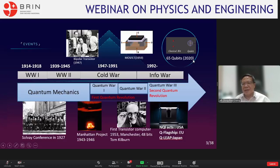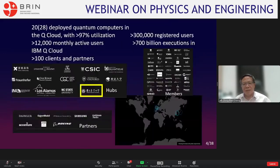In late 2020, IBM put a 65 qubit quantum computer on the cloud. And we, National Taiwan University, as a quantum hub, belong to the network. So we can use the quantum computer on the cloud. Now, people ask, do you have any quantum computer? Frankly, right now, IBM alone has about 28 quantum computers on the cloud. And usage is about 70%.